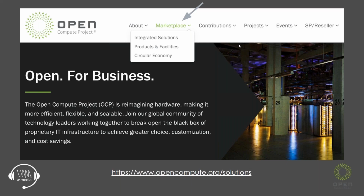So it's a great addition to the OCP ecosystem, and it's a testament to the amount of effort that the team at SpaceDC has done. You can actually look at their entire assessment on our OCP marketplace, including pictures and details of their facility.